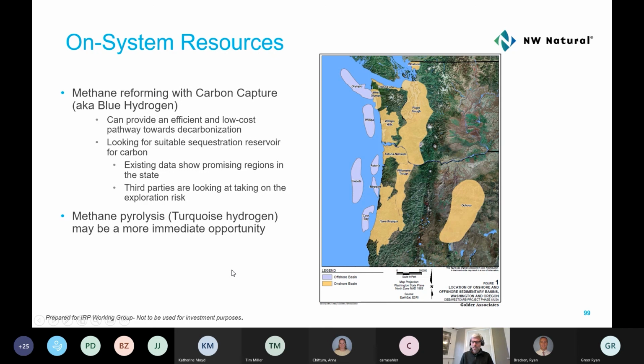Question here, is there more information about the blending project in Eugene? Not a whole lot more. So that project is shaping up to be about a 1 megawatt electrolyzer in partnership with eWeb, potentially on eWeb property. And the idea would be to use eWeb power and water and to make hydrogen and inject that into a section of our gas grid there in Eugene. So we are currently working on that filing.